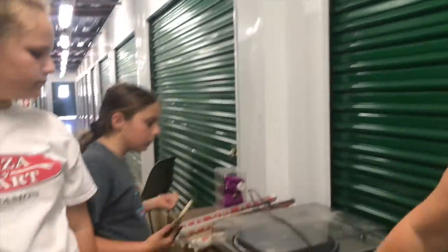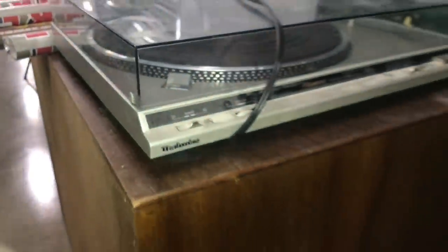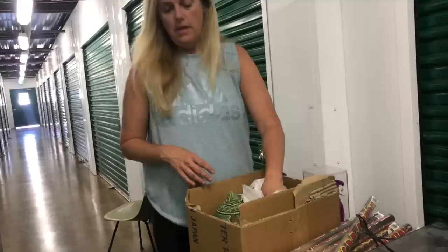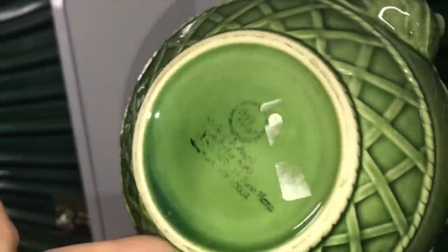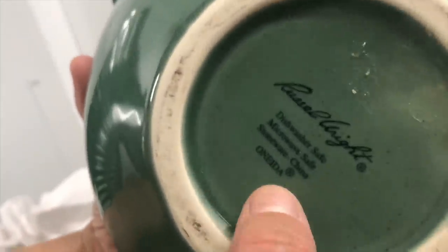Okay, so this is super cool. Come up right here. Look that up on eBay. Check sold listings and see what you find. Okay, awesome. So another box, and there's two teapots. Can you see what's on the bottom? Russell Wright? Oneida, right? Yes, Oneida. That's pretty. That is actually really nice. So these are both in great shape.